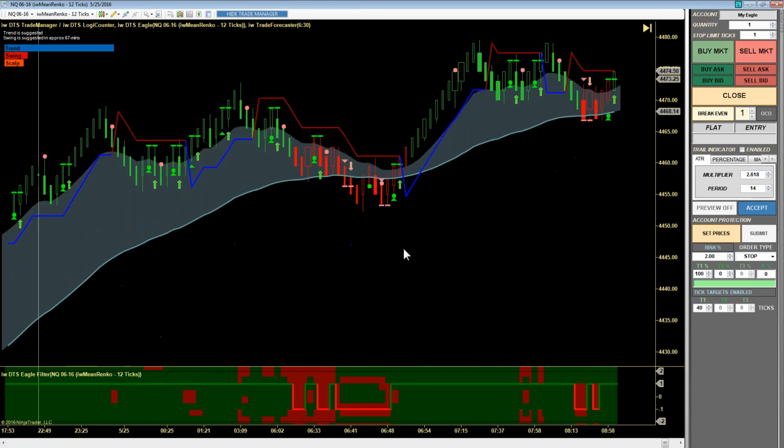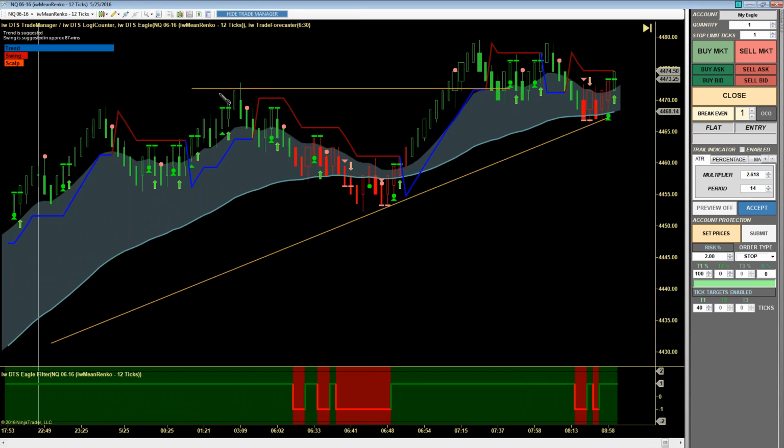Sometimes you can get away with a tighter stop. Here we've got a market which is trending better, right? We're obviously in some sort of uptrend. We've violated a substantial swing high.